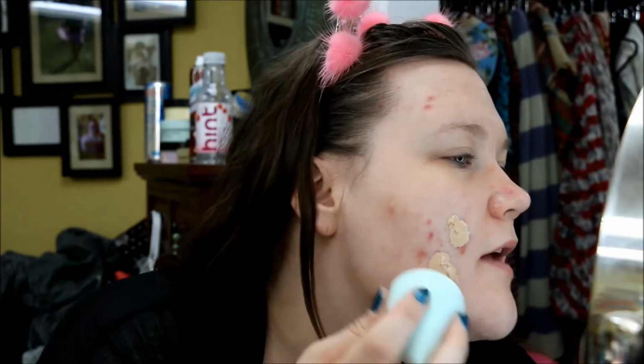Okay, so you know the drill. Let's do the first half with the Beauty Blender. That's pretty thick. It's not the worst. Whoa.